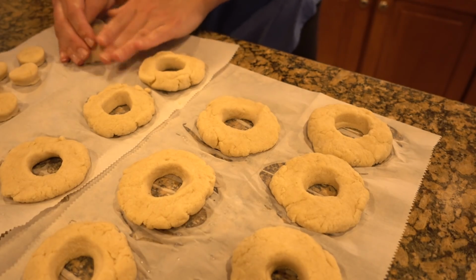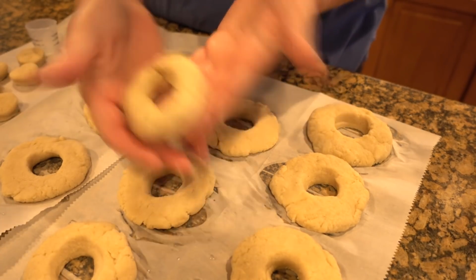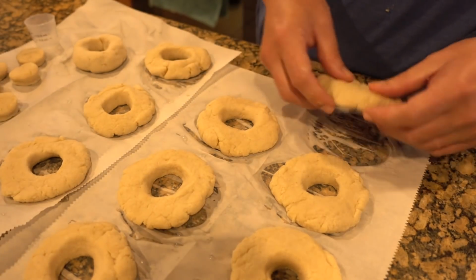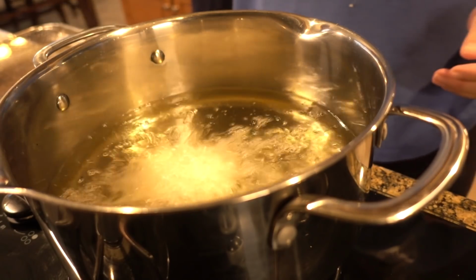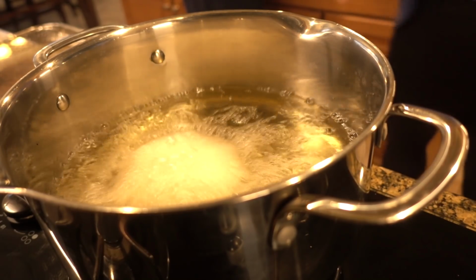Now, I had the coconut oil at 325 degrees. I have no idea what temperature to fry stuff at, so I just went with 325. And it was at like a level 4 on my stove. My stove is gas, so FYI. But it stayed nice and hot, and it didn't burn the donuts. You don't want your oil to get too hot.